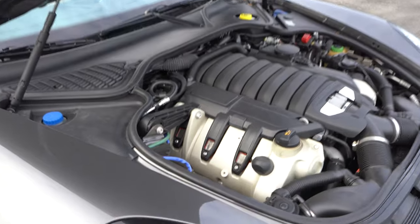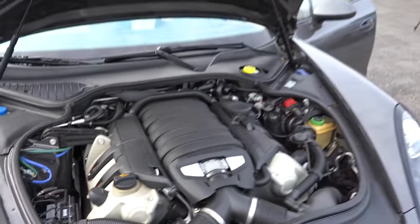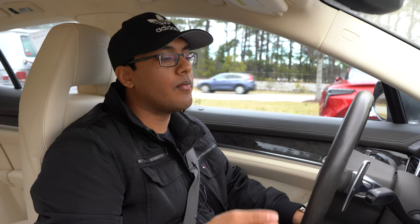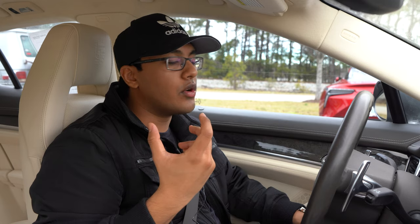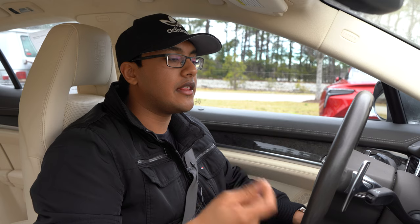So that's why I'm here to check this out, because the new GTSs, as great as they might be, they're twin turbocharged V8. So the sound is now muffled through a turbocharger, basically. Whereas this is not. This one is supposed to sound nuts, and we're about to find that out when we take this out on the road.